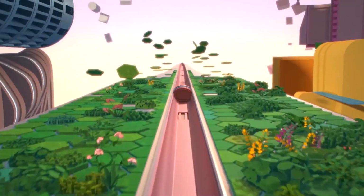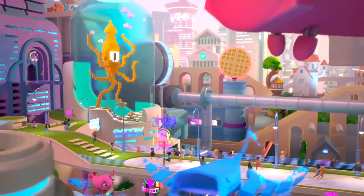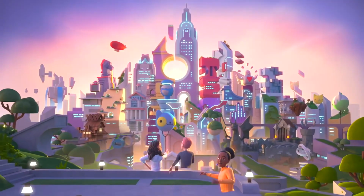Now, I think what sets Horizon Worlds apart from any of the other platforms is that it is very easy to use. I mean, the interface is really simple. There's even community guides that are walking around when you first log on to help you get around. Everything is very seamless. And so I think this is really great for beginners and for people that just want to hang out.